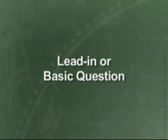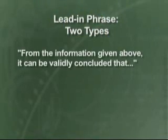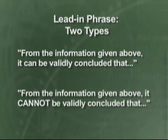The next topic is the lead-in, or basic question. It is a paragraph followed by a lead-in phrase and 5 response options. There are 2 kinds of lead-in phrases. The first kind will read like this. From the information given above, it can be validly concluded that. Your task is to select the one valid conclusion from the response options. The second kind of lead-in phrase will read like this. From the information given above, it cannot be validly concluded that. Your task is to select the one invalid conclusion from the response options.